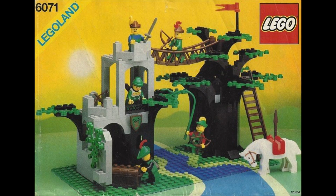And the last one was actually the base plate that you're commenting on in that video, the Forestman Crossing set 6071. That is an iconic set. That's one of my favorite castle sets. It's got a little stream in the middle of it. I'll put a link to that video, but that was the last set that ever had the white dots, and it came out in 1990.